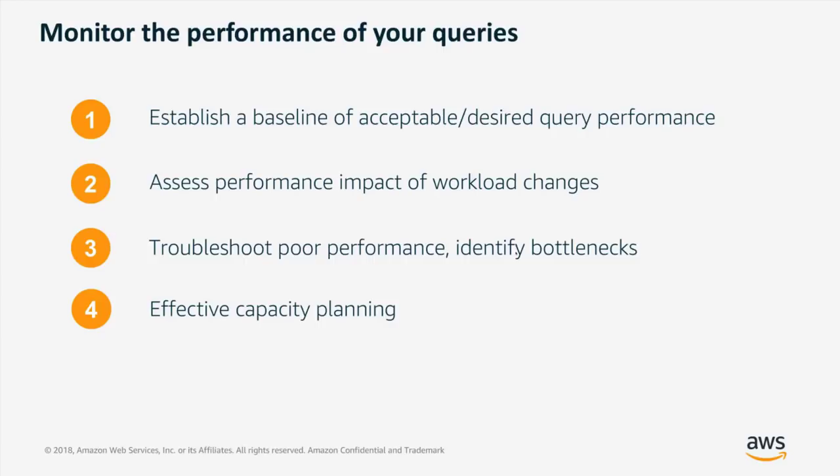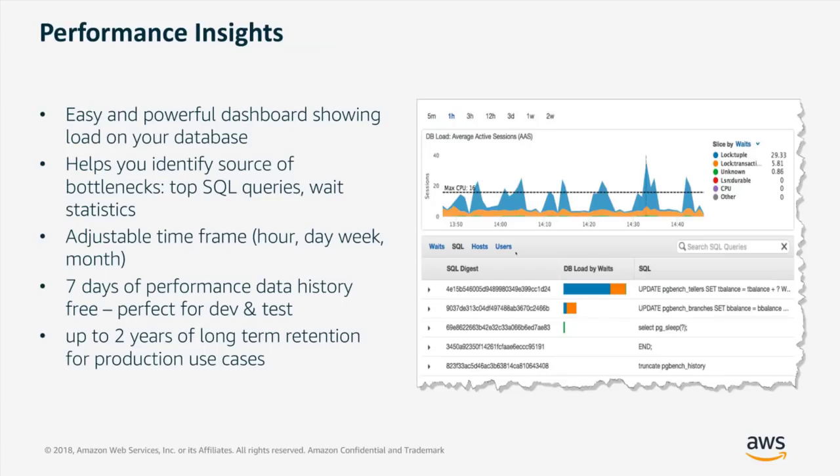But query performance monitoring is non-trivial, and often the tools are complex and require deep understanding of database engine internals to derive meaningful insights. Performance Insights, however, provides an easy-to-use and powerful dashboard that gives you insight into which queries and which wait events are consuming your resources. You have access to an adjustable time frame, and 7 days worth of performance data history are provided for free when enabling the feature.